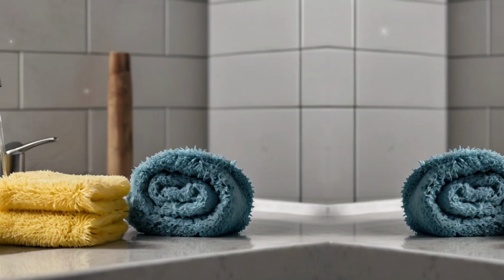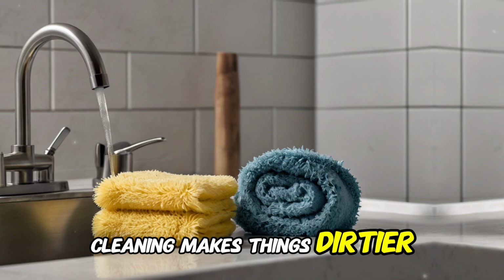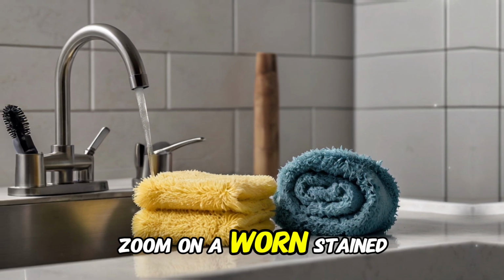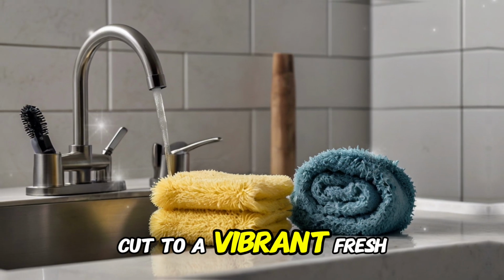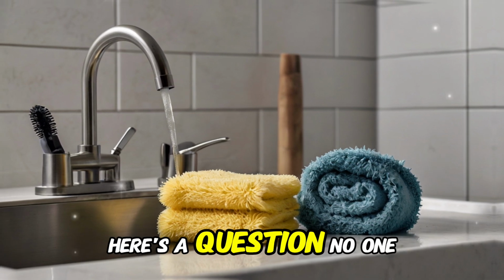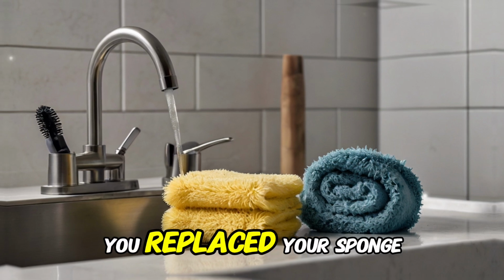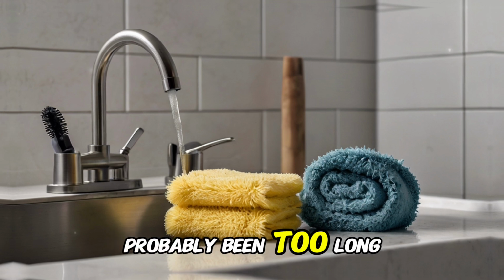Chapter 7. Old non-food items. When cleaning makes things dirtier. Presentation. Slow zoom on a worn, stained dishcloth hanging by the sink. Cut to a vibrant, fresh set of bamboo cloths, folded neatly. Here's a question no one asks often enough. When was the last time you replaced your sponge? If you don't remember, it's probably been too long.